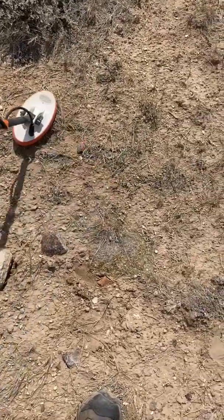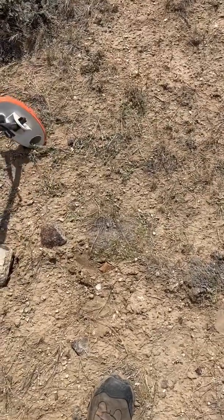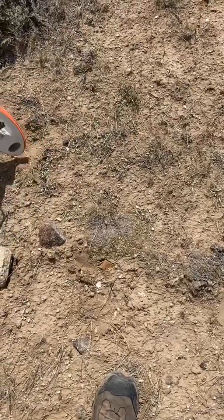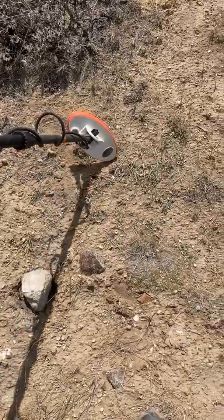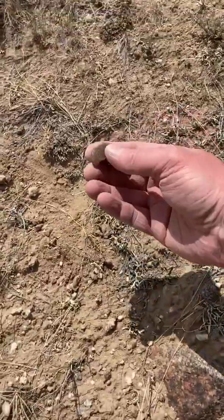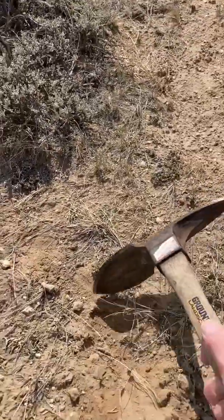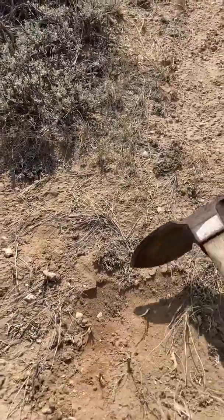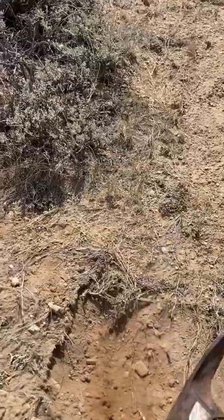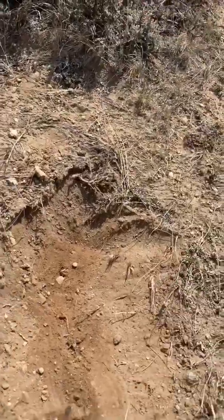Target here. Right there. It's going to be a piece of brass or something. It's right next to that agate right there. So let's pull that out and see what we got. Let's grab this agate first. Yeah, put that one in there. Not a very good one, but it's all right. Should have moved it.